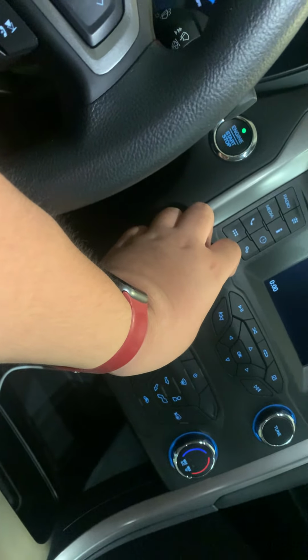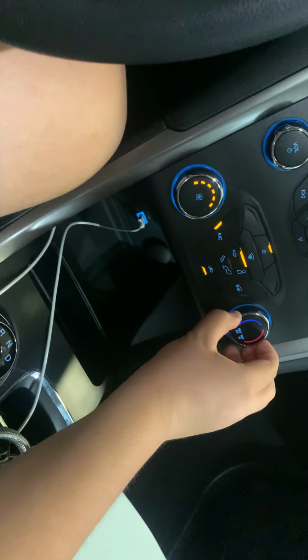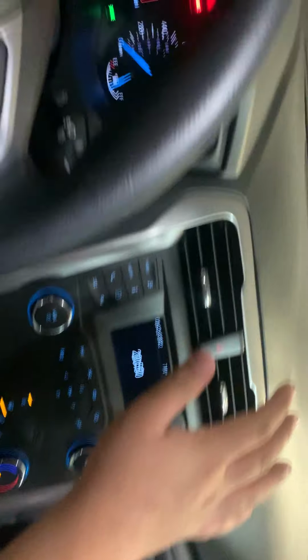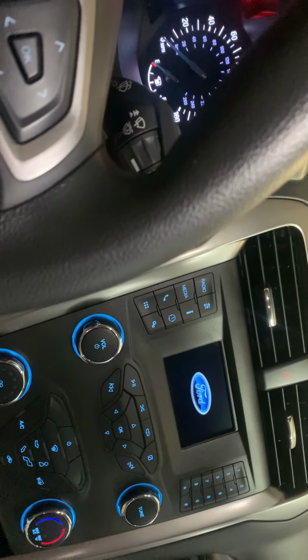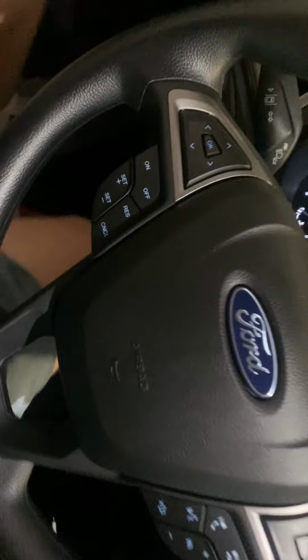Sounds good. Now is the last car. I gotta get the keys. Last car, 2016 Ford Mustang.